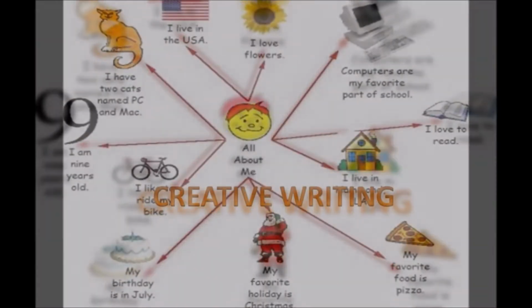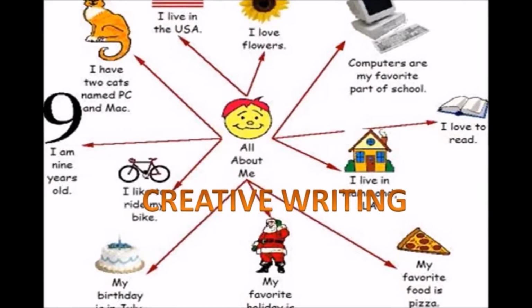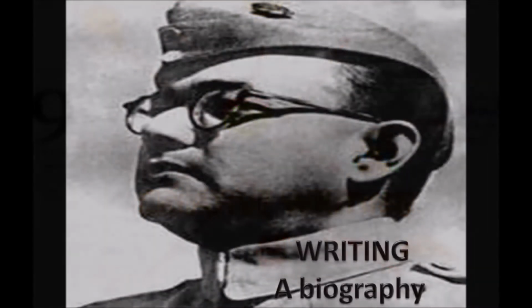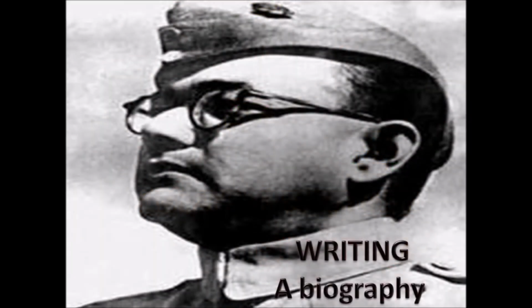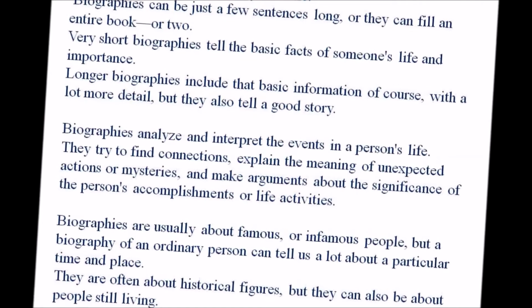Writing, a biography. A biography is simply the story of a life.